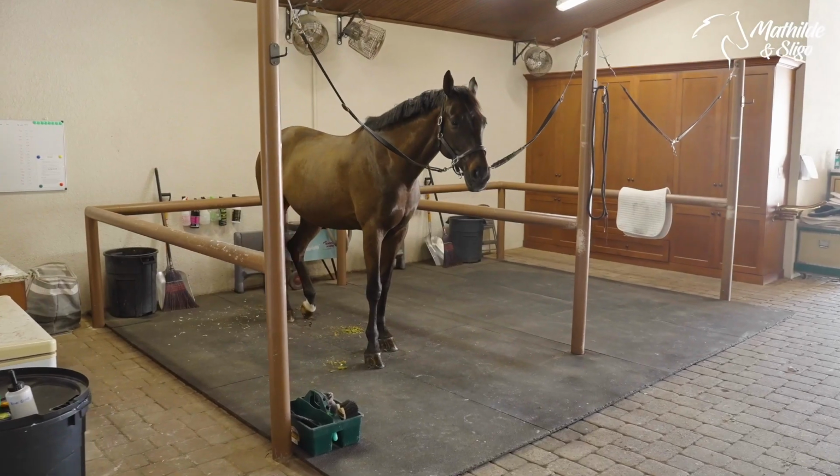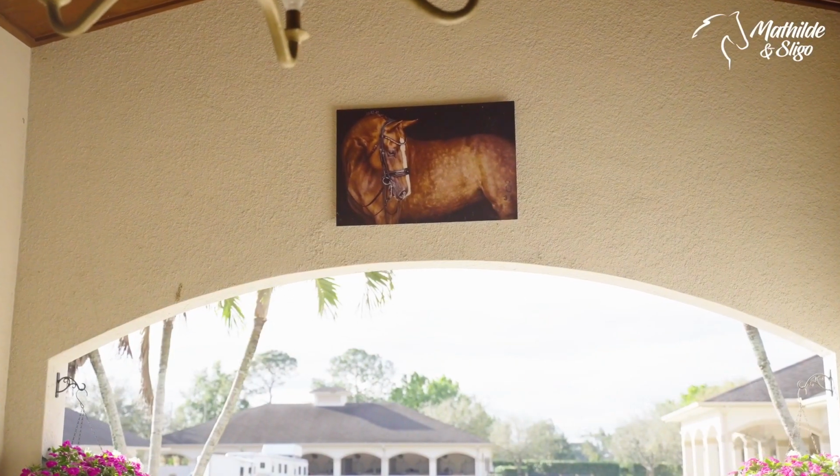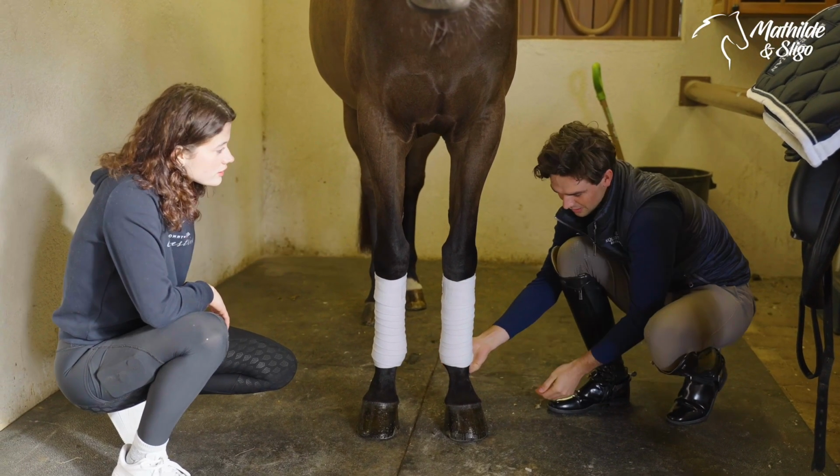I would love to go to Europe for the U25 and compete maybe at Rotterdam or something like that if they have a U25 tour there. We'll see, I'm not sure. And then for the future, I don't know.